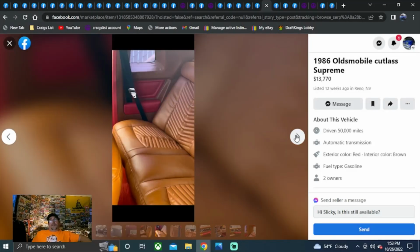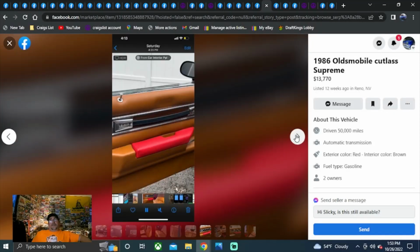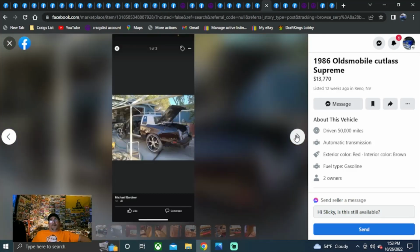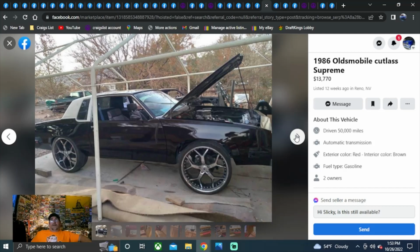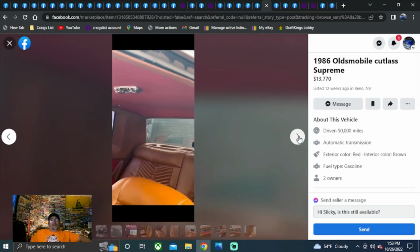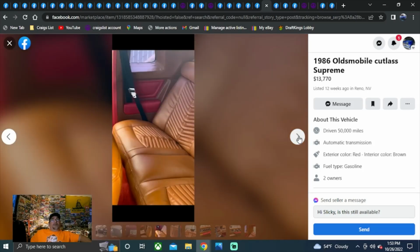Black top. I don't know about the color in the interior. It's just like every color's going on. Red, brown, black. White top. And then we got some orange trim. Looks like too many colors for me, maybe.